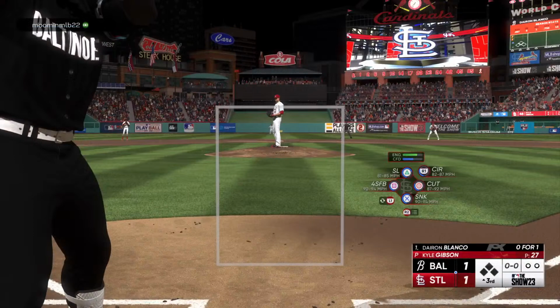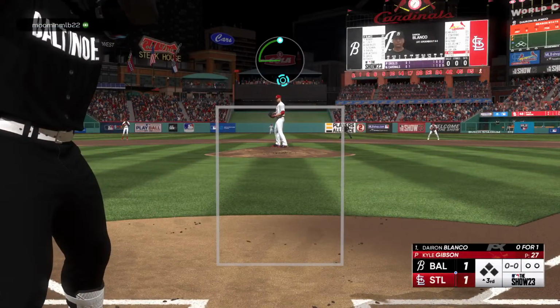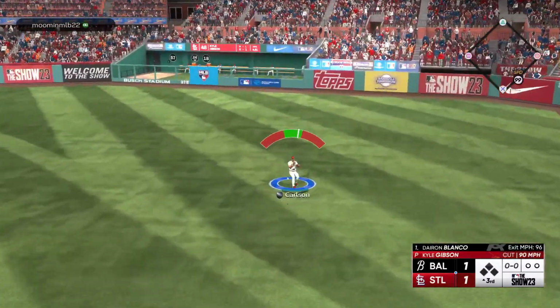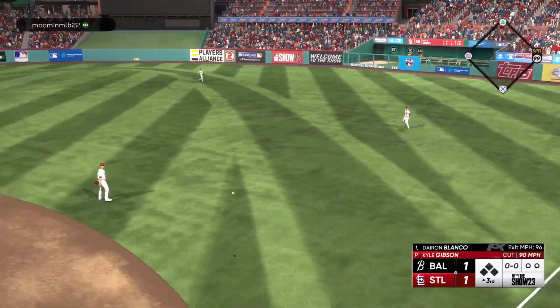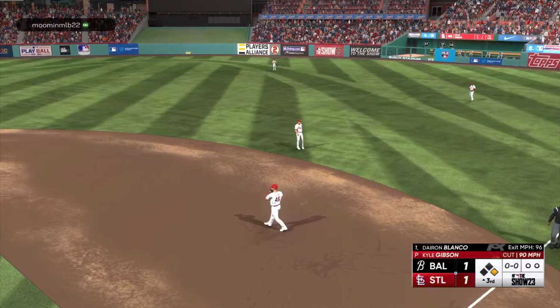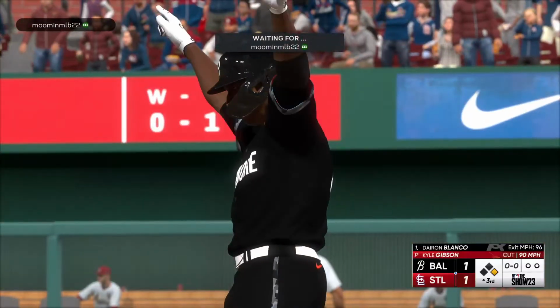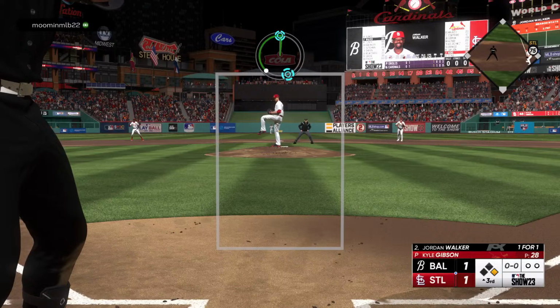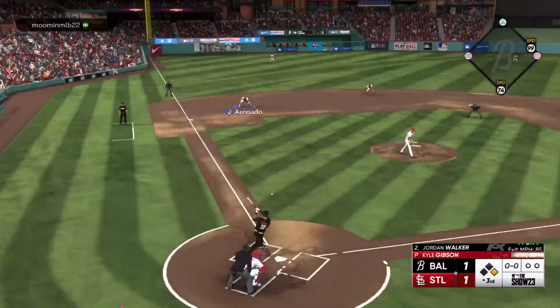And welcome back. Stepping in, Dairon Blanco. Gibson back to work. That's ripped. Base hit. Went up there looking to be aggressive and got something he could handle. Showed a willingness to drive that pitch the opposite way.